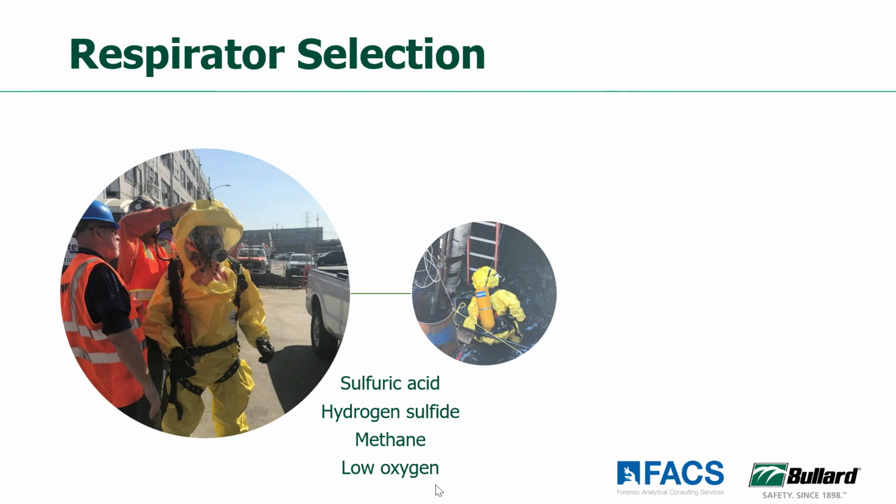The contractor said, no, you're just here to look at the sulfuric acid. We don't need to worry about that. That's not going to be an issue. And I said, just appease me and put a 4-gas meter down there as you start putting the water in before you put your employee down in that space. So, okay, well, within about 30 seconds, we pegged that meter. Hydrogen sulfide went up over 30 parts per million. The methane was at 100% and the oxygen went down to 16% because it was being displaced.